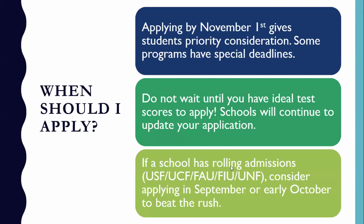I will say that for FSU, they do have early action for Florida residents. That's somewhat new. This was the second year of it. That is going to be due on October 15th. That's definitely going to give students a higher chance of getting in, and they'll also get their application decision in December instead of having to wait until February. So for FSU, I definitely would take advantage of the October 15th. For the rest of the schools, you want to get it in November 1st or earlier.